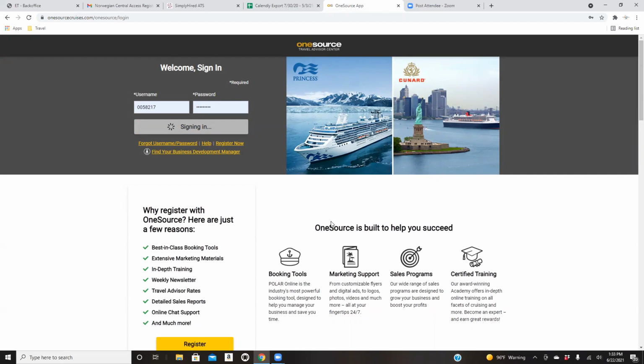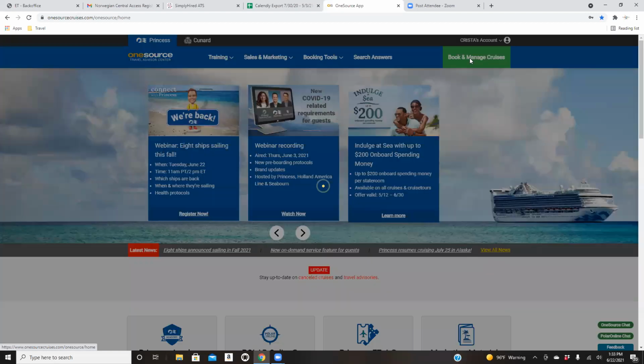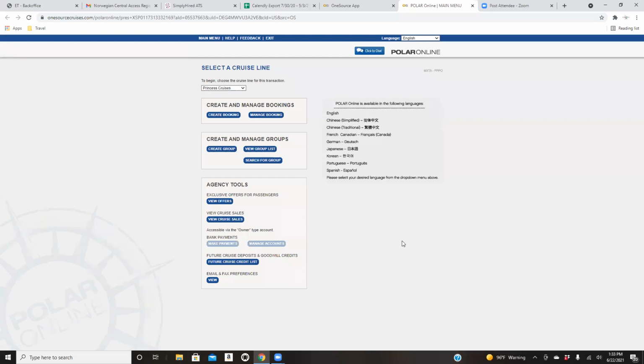And you guys, I'm going to be honest, Princess is probably my least favorite. I feel like they need some updating in the booking department, but I will show you what I mean. It just looks very small. There's this big website and they have this tiny little thing here. So anyways, Princess Cruises. You can actually book Cunard, Princess, Holland, P&O, Seabourn all here, but we're going to stick with Princess.